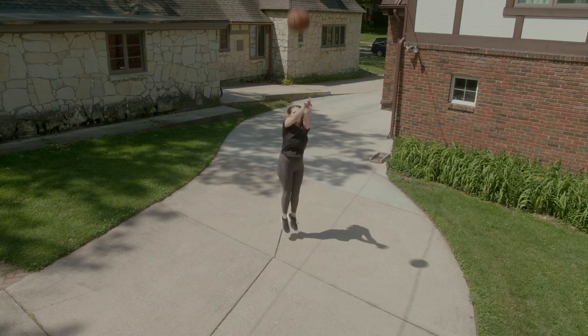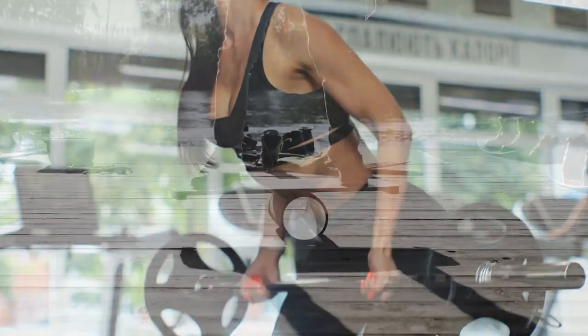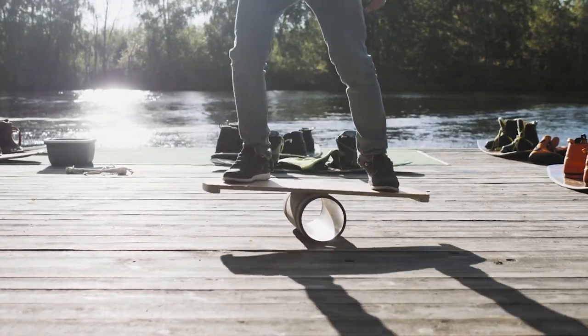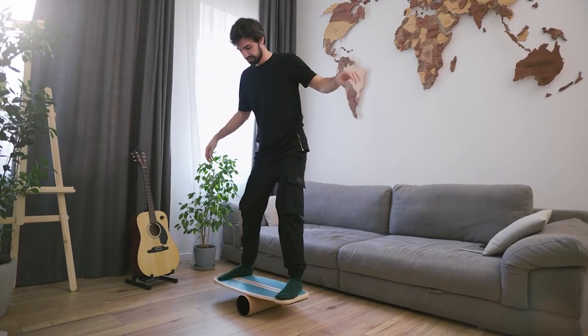Staying on the topic of training, what about working out? Balance boards have been gaining popularity these days because of how interactive they can be, and everyone can have lots of fun with them.